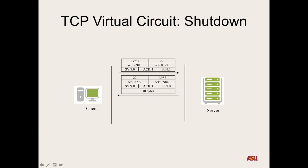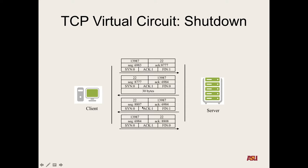I should probably stop doing this math. Okay. So then it can send a FIN packet, right? So it sends data, then sends the FIN packet. And now once the client has acknowledged that, it can acknowledge up to 8808, which means that it received the FIN packet and all the data that was sent. So now both sides know that we've properly closed our connection, and we can go about our business.